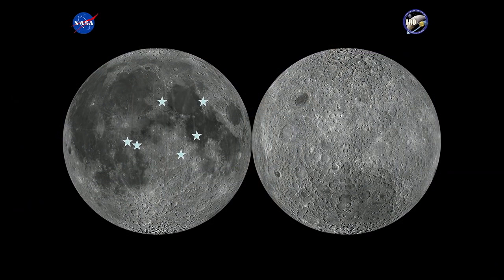And then finally, with the Lunar Reconnaissance Orbiter, we're really looking at the moon like we've never done before. And so here are the six landing sites. They're all on the front side of the moon. And these two images are not only the front side of the moon on the left, but the back side of the moon on the right, all from the Lunar Reconnaissance Orbiter in huge detail. And we can examine those and understand those much better.